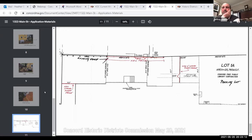Thanks, Di. This is Jeff again. So I'll take over a little bit about where the fencing is proposed. On the right side of the property is the current parking area. And Heather can use her cursor to draw the back of the library, which is right through the middle. That's the back wall of the library. If you were to go down to the very bottom of the page, that would be the front of the library and Main Street. So there's currently 6 foot tall fencing for most of the background of the library.